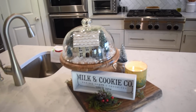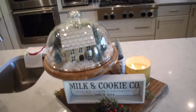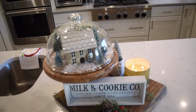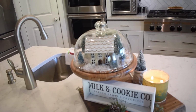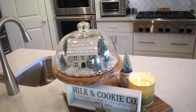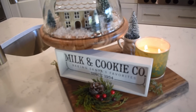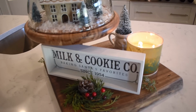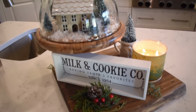So on this handcrafted cutting board here, I have this cake plate with the glass lid from Home Goods, and inside of that I have one of the little wooden gingerbread looking houses from the Target dollar spot with some bottle brush trees and some artificial snow inside. And then I added this Milk and Cookie Company sign from the Target dollar spot. And then I also have my Bath and Body Works fresh balsam candle and just some greenery on there.